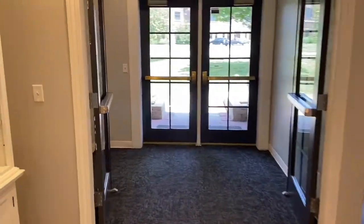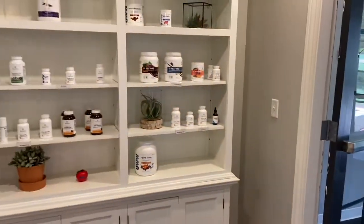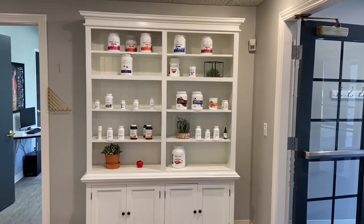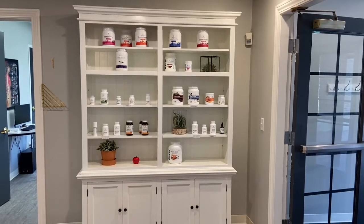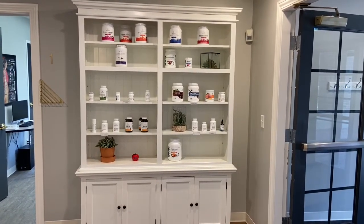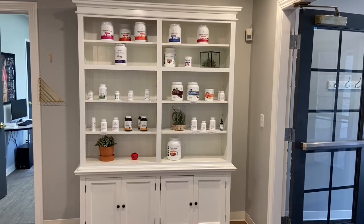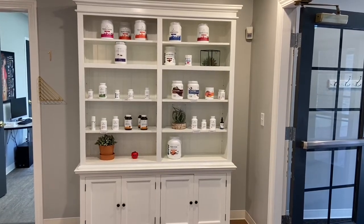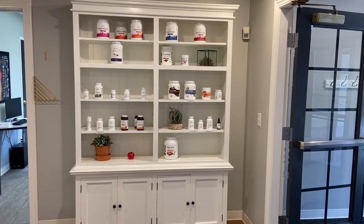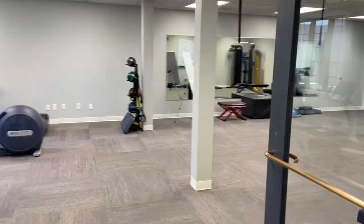Something else we focus on here is nutritional counseling. How we usually go about supplements is we have a phlebotomist that comes in and does blood work for us. Then we send that blood work off to a lab to be analyzed. From there, we can really figure out what supplements would benefit you and get you the results that you want. Okay.